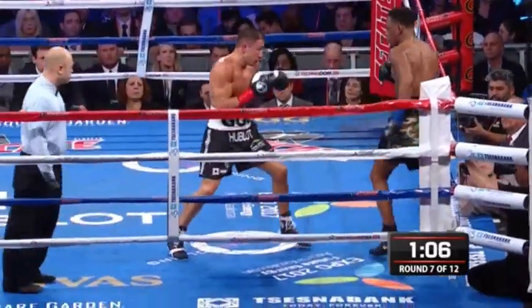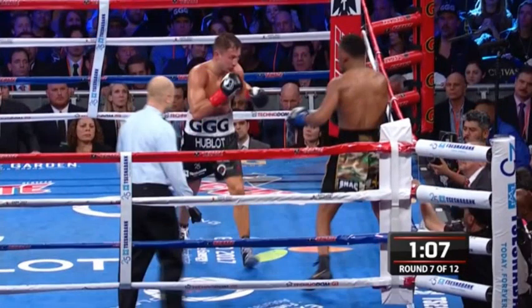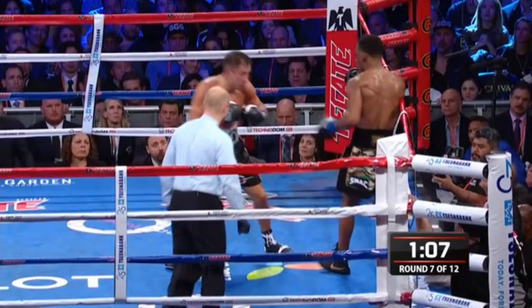Much better movement. Notice, look at that too. Let's go back. I just want to look at this real quick. See, he's left-handed, right? Skirts across the ropes, switches out of southpaw because Golovkin's too close. He's not going to be able to get away from the right hand.